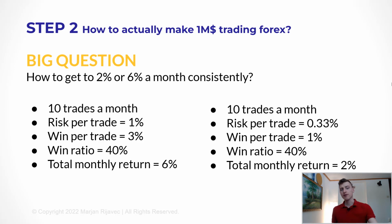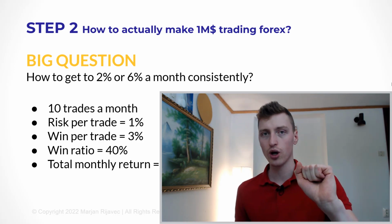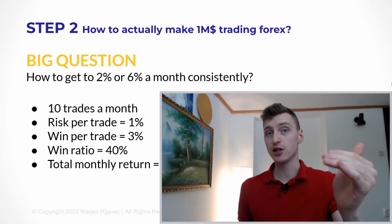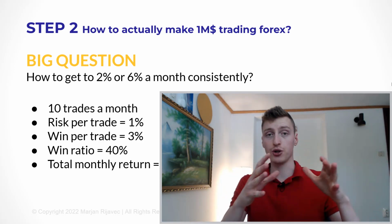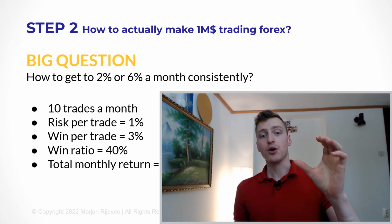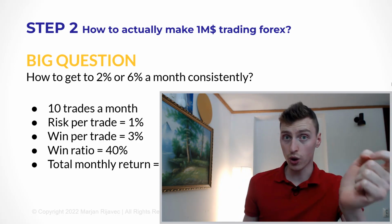But you have to understand, if you lose 6 trades in a row, which you will because it's a 40% win ratio, there will always be a sequence of losing trades where you will lose 6, 7, 8 trades in a row. You have to understand that this is a 6, 7, 8% drawdown in a row.